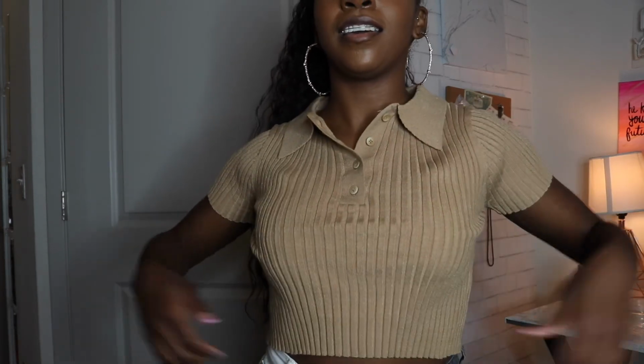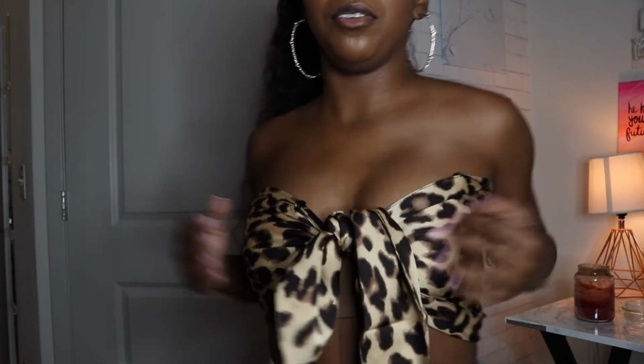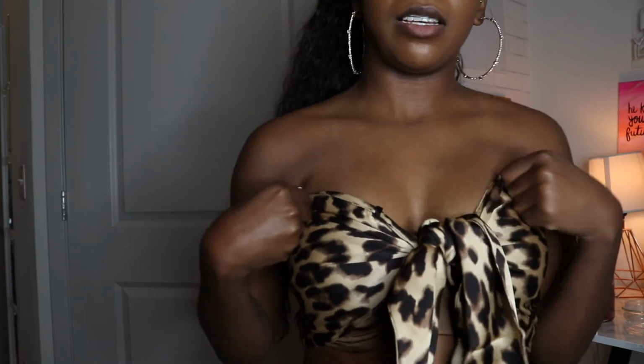Look at that. So another cheetah print top. Who's surprised? But this is one of those tie front tops. I really wanted one of these, so I picked up one in cheetah print. Of course, you can still see my nude bra, so probably wouldn't wear one. And then I'm gonna cut these little strings off because they keep on poking out. But I'll just play with this on how to tie it.